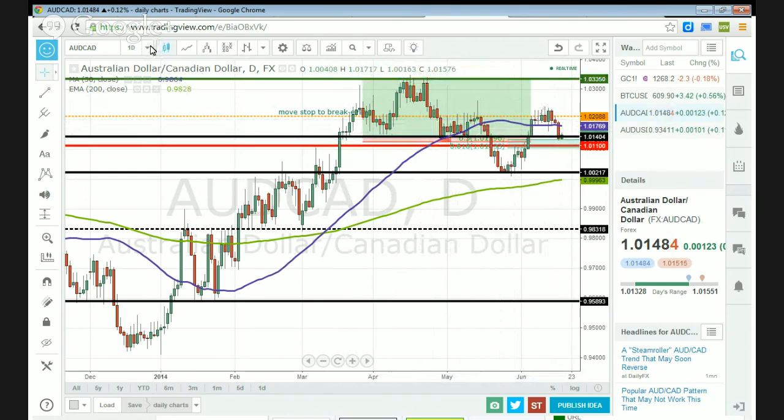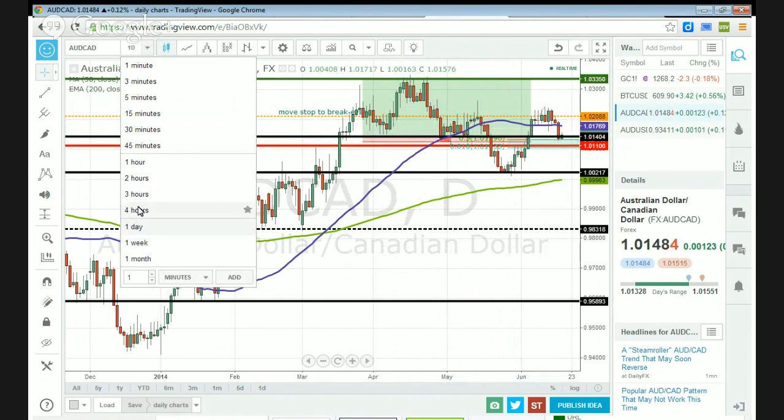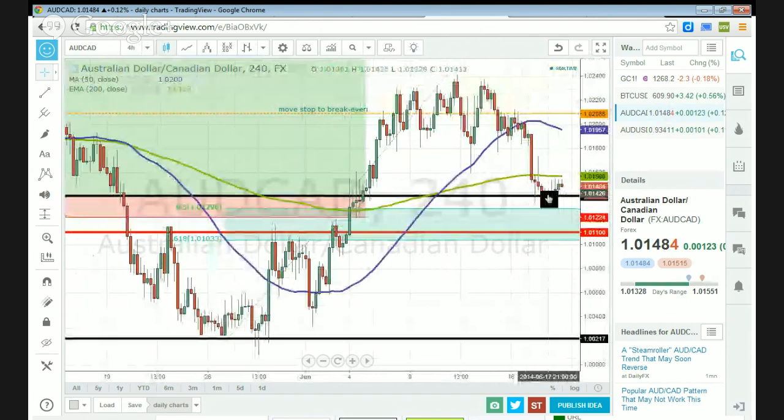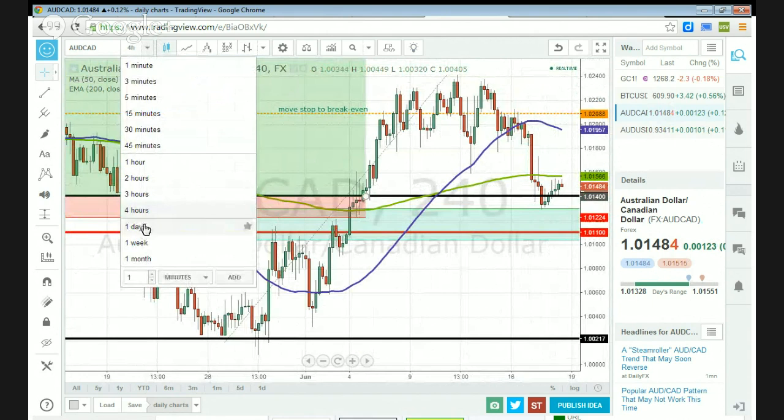If we look at the 4-hour chart, we also see that price is rallying from the support and the 50% Fibonacci retracement. So that I thought was interesting. Let's go back to the daily chart.